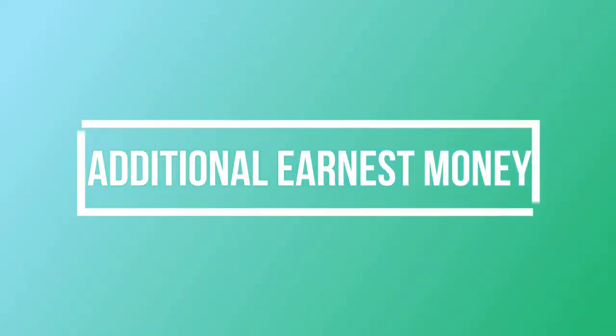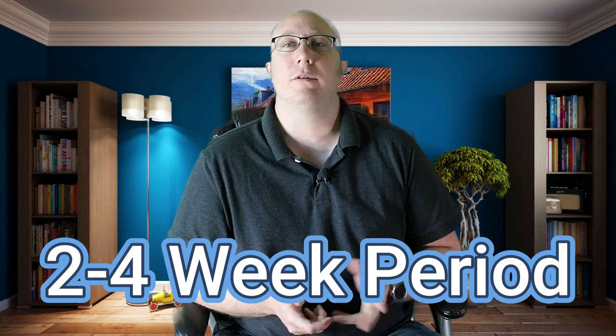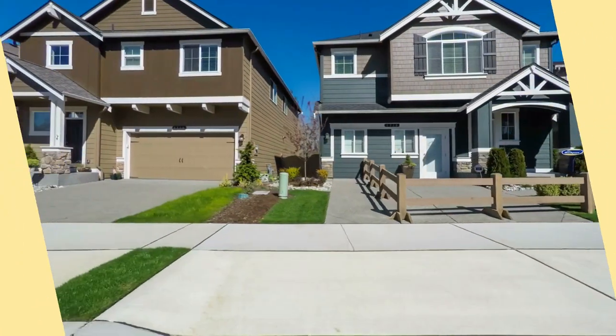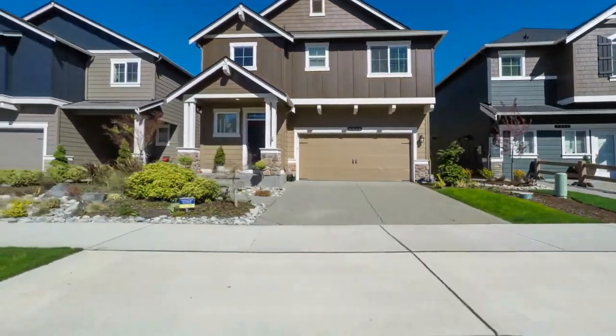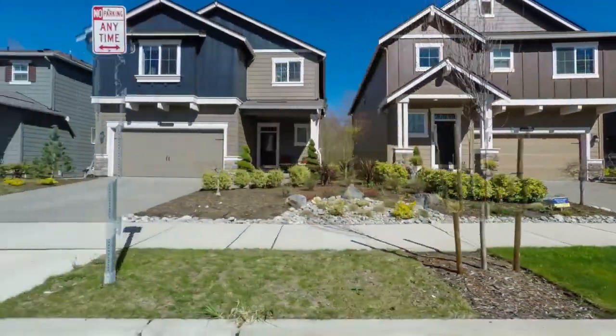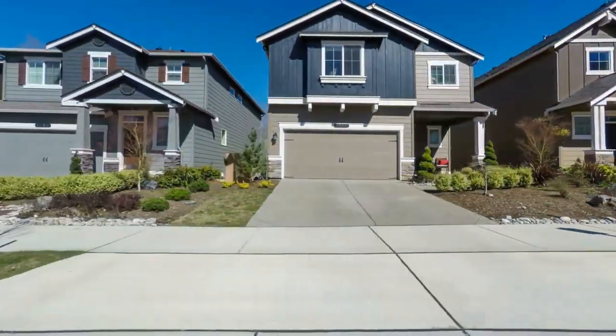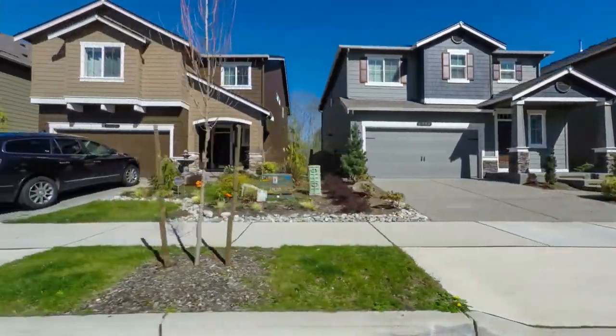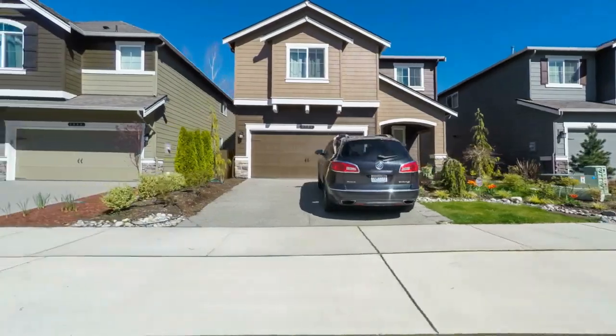Now let's talk about additional earnest money. You do not see this used as common. That's collected at the end of the due diligence period. Usually it's 2 to 4 weeks. That's when I hand it in. I do that for my buyers because I don't like money floating around, and I don't want there to be an issue where the sellers don't release it. Sometimes they just don't like that. You want to back out of a transaction, and sometimes it can be problematic.